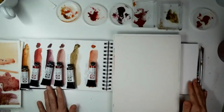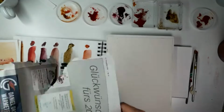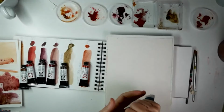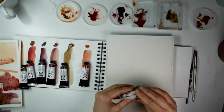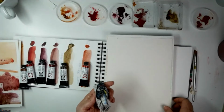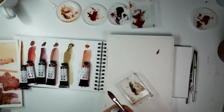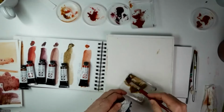And now we can start to make a little experiment. You need a little bit of newspaper, an old one, and you make it into a little ball, so that you see there are just angles here. And so you can make a little test. I go on the German greenish raw umber, just a little bit of color.